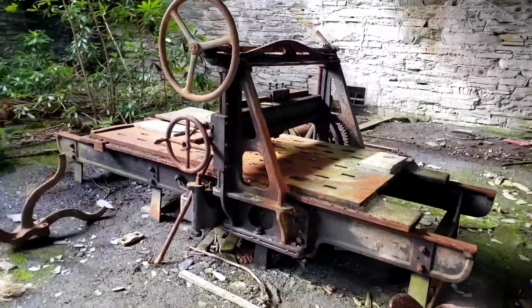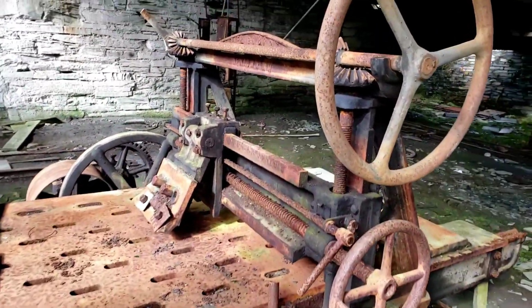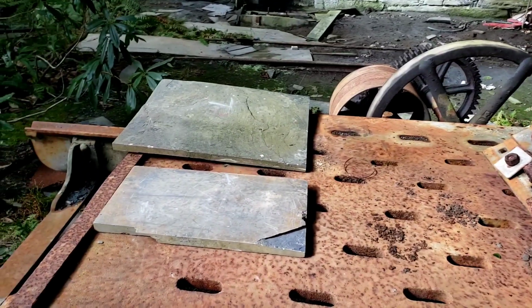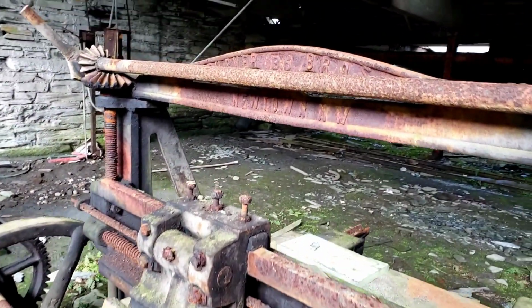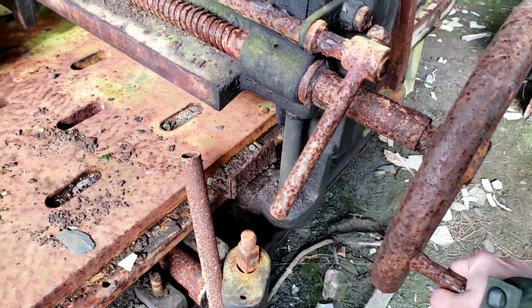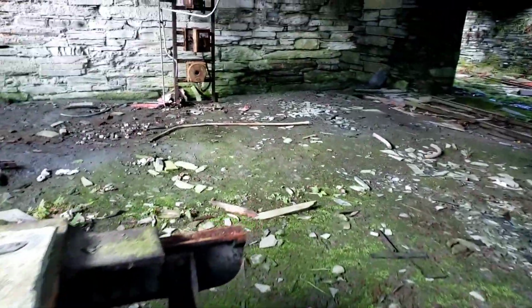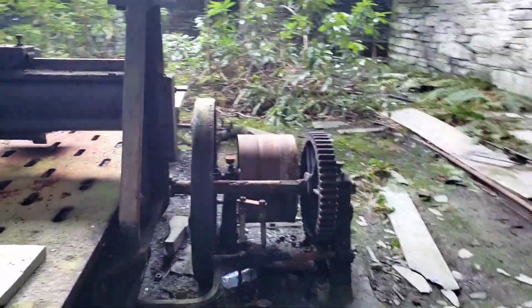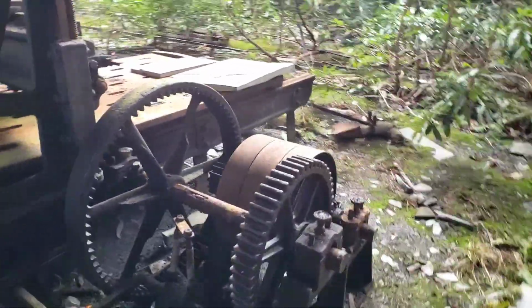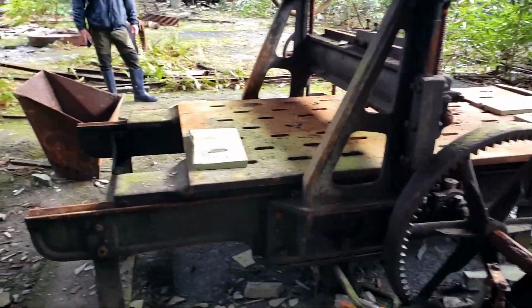Wow, look at this. That's a big piece of machinery. Oh my God. Wow. There's even some slabs of slate for show. That's a good slab, that one. That's a finished product. Turner, Rose, Newtown. Wow. Does it still turn? No, it's rusted. Oh my God. And maybe that's on the other side. Is that where the belt would go? Yeah, probably. Wow. You could cut some large slabs on that.